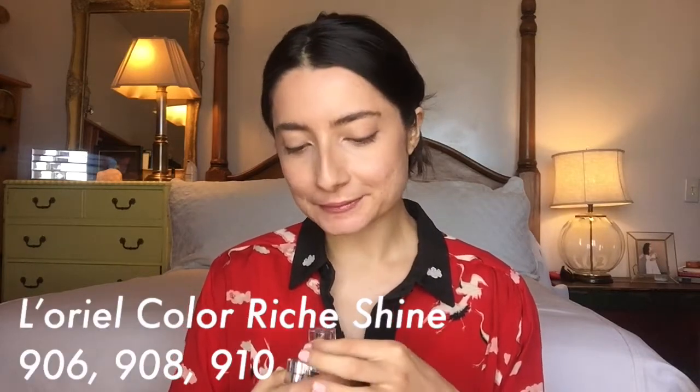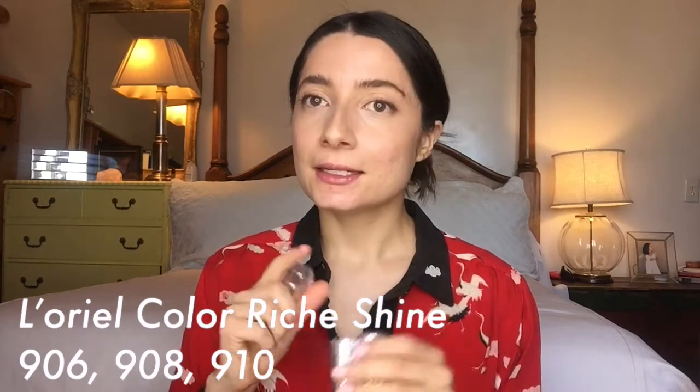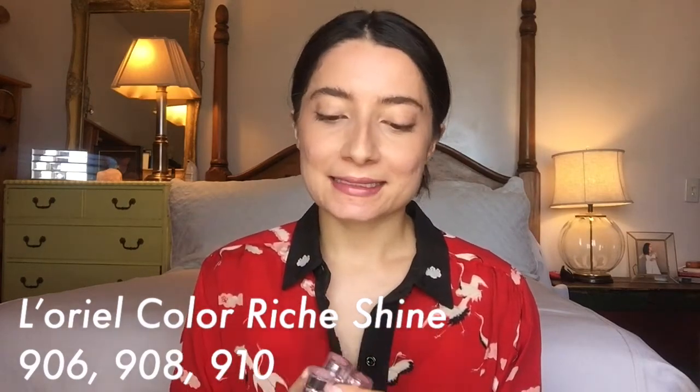The next thing I have for you is lipstick as blush, but not just any lipstick. I don't really like to use matte lipsticks as blush because they're matte, they don't have a lot of dimension, but I love these by L'Oreal. They're the Color Riche Shine lipsticks. I have 3 colors, 906, 908, and 910. And let's see, I'll show you 906. They have movement to them. See how they're kind of glossy?